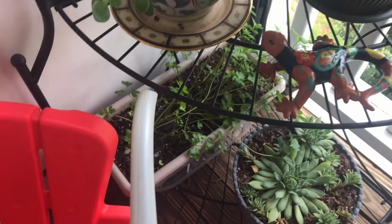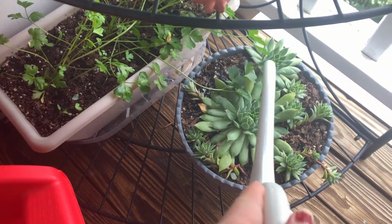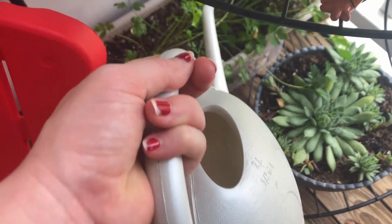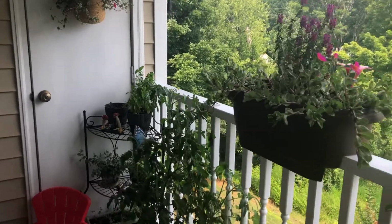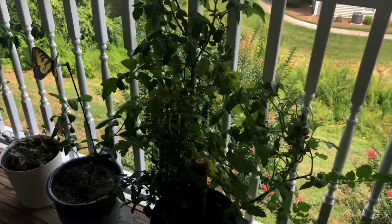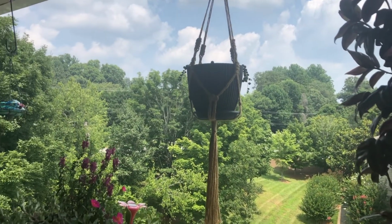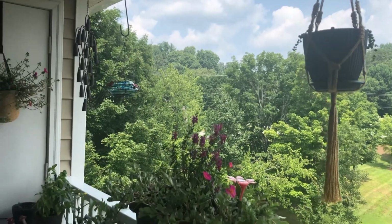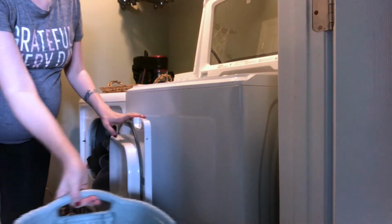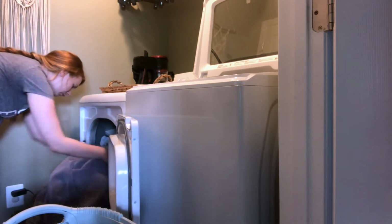On our balcony outside, we have a lot of fresh herbs. We have some plants, and then we've had cherry tomatoes this year. You just saw my daughter picking some of those. That's been really fun. We have a ton of plants on our balcony, so when you're sitting in the chairs, they hide the other building and parking lot and stuff like that. I love spending time out here. It's such a peaceful little space. And now that I've gotten all of the plants taken care of, we are back to laundry, and I'm going to do a little bit more laundry here.